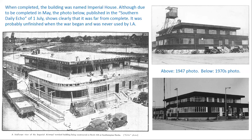During the war, it was used by the US Army. And there it is in the 1970s. Sad story, I went there in the 1990s. I went to the dock gate and said, please can I go in with my camera? May I take a photograph, please? And the chap smiled at me and said, you're two years too late. They demolished it a couple of years before.